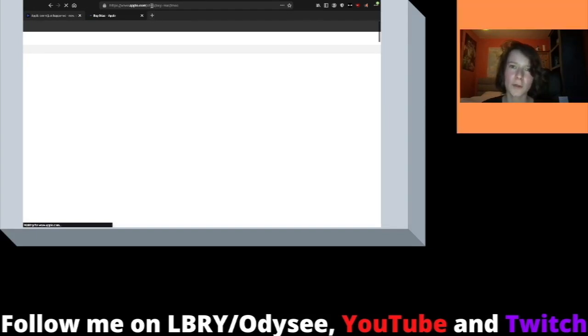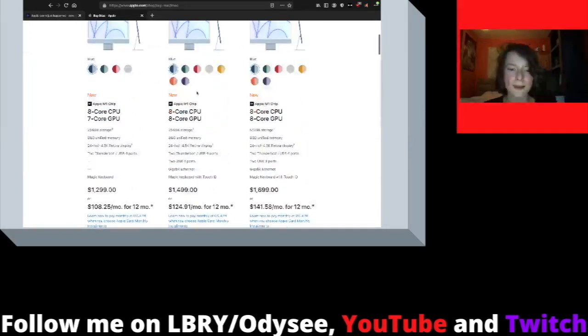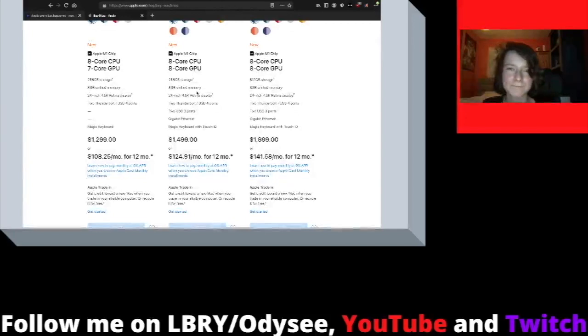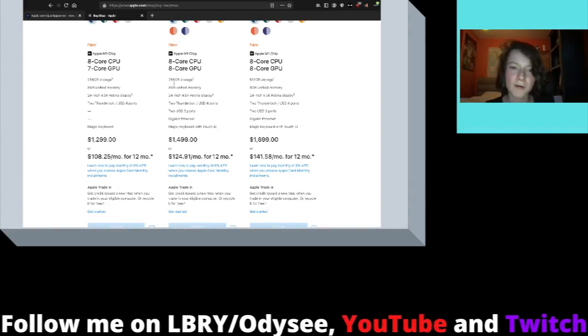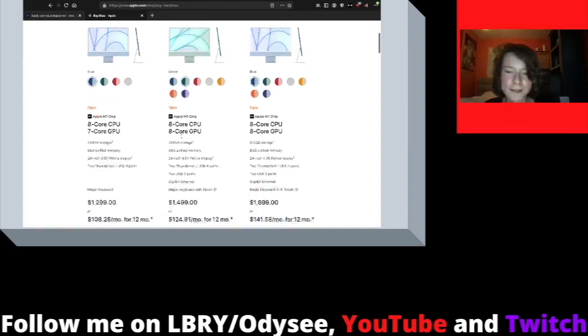I also forgot to mention they've launched the iPhone 12 with a nice new colour, purple. The iPhone 12 is obviously already out, but they've now made a purple colour for it, which is very interesting. But about these new M1 iMacs, let's go back to that point. They've got 7 different colours, very interesting.